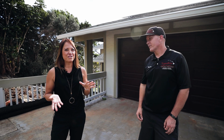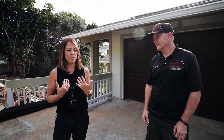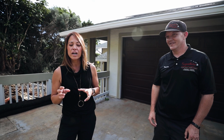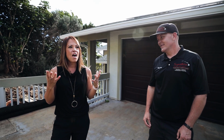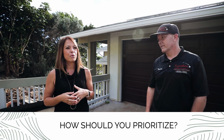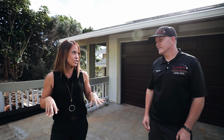There were several things that were identified with this house. And of course, as a woman, I want to go straight inside and I want to start changing vanities and changing the flooring and leveling the flooring and all these things. And then it became this, how do I prioritize what I'm going to do? And then per your direction, we realized we needed to prioritize water diversion.